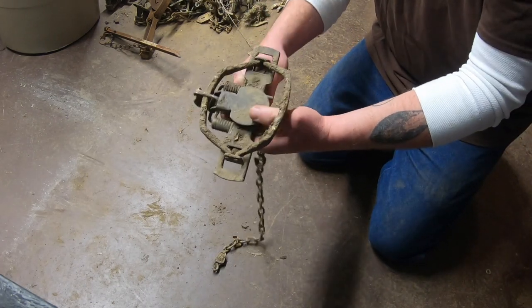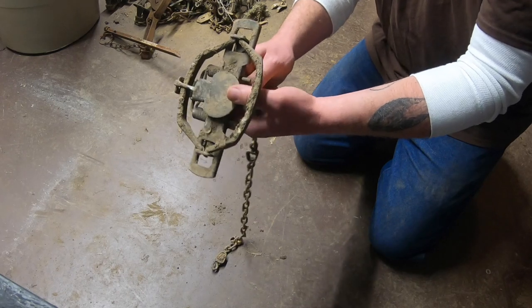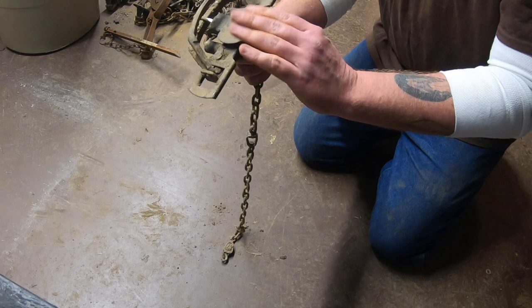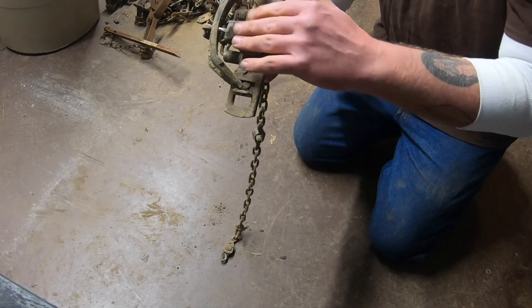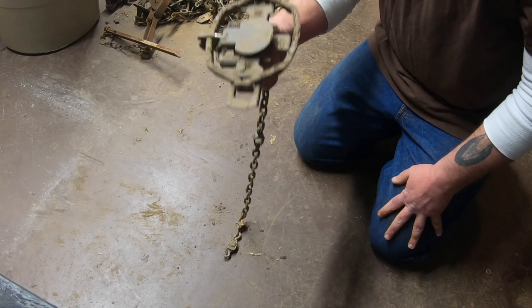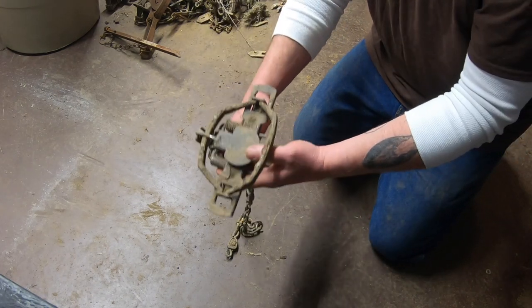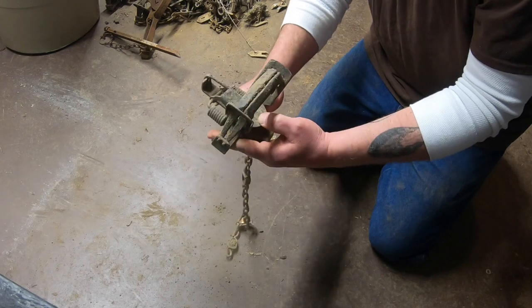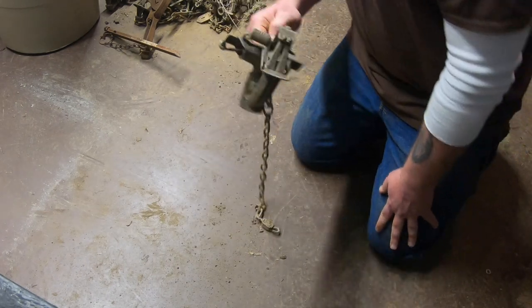Now, I can set that trap off by pressing down on the pan. I put my thumb underneath. You know, I can do this all day long, and I'm at no risk. You put your fingers in here, bad. So don't do that. So that's your coil spring trap. That's the end of this lesson on coil spring traps.